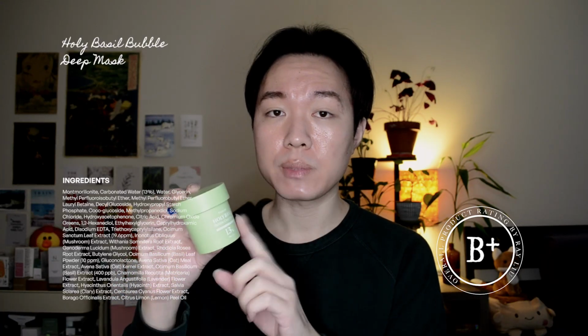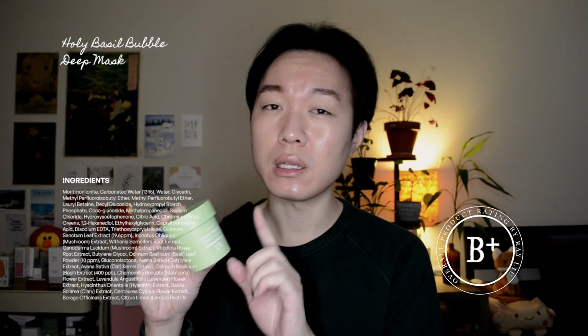If I really want to criticize this product, and honestly, I might have to take off a few more points, is that this is a really small tub. If I'm expected to use this at least 2 to 3 times a week, I need more of this. It's not exactly affordable. The packaging says it's 90 grams or 3.17 ounces, but honestly, it doesn't feel like that. It's very light.